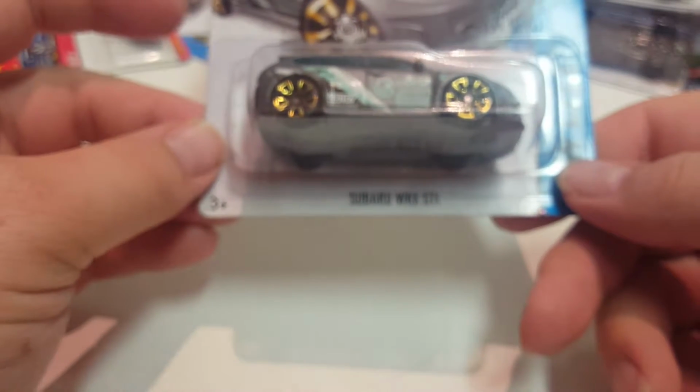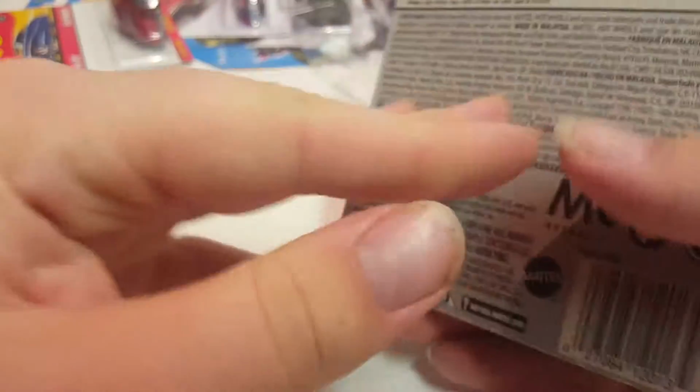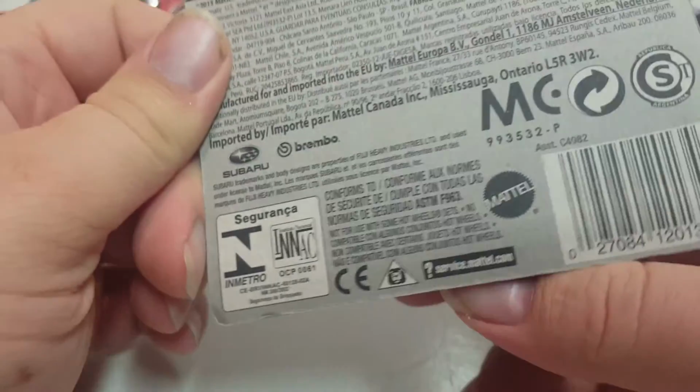Okay, next ones I'm not going to open at all. Let me throw this cardboard away. Subaru WRX STI, which is, I think, 2013 or so.